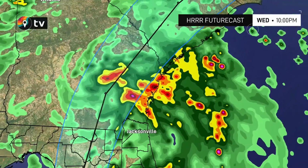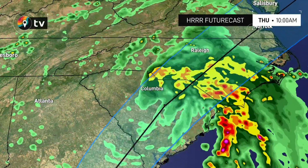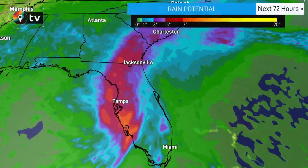And again, those storms will pull and extend into the southeastern part of the country as we get into Thursday and into Friday. So there'll be plenty of weather to deal with, not just in Florida, but in these other states as we head into the next several hours.